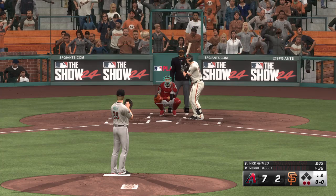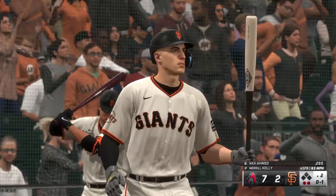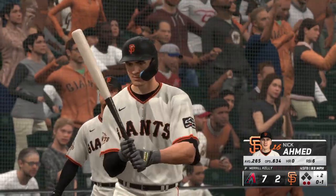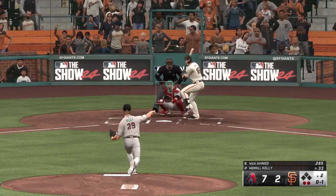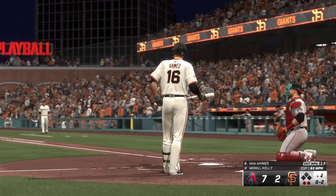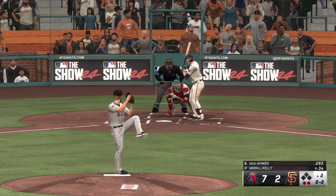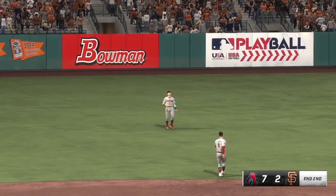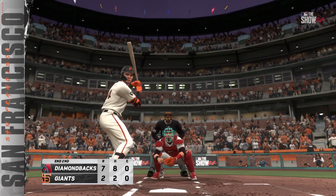So two down, Nick Ahmed here to hit. And he swings and misses at the initial offering. 0-1. Bases empty, two away, but two runs are in at the bottom half of inning number two. And it's fouled away. Lifted in the air down the left side. And he makes the catch. And that'll do it. When the Giants go deep, it's bye-bye, baby. It's now a 7-2 ball game.